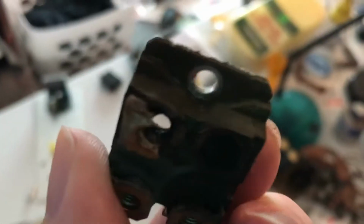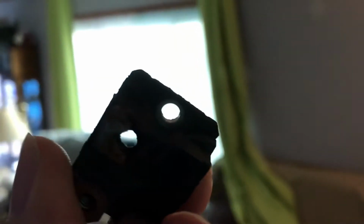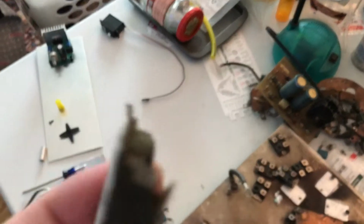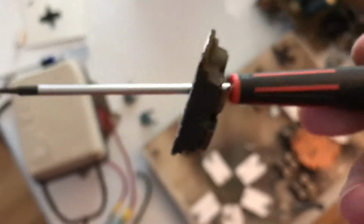You think that's broken? Look at that. You can see right through it. Can you see that? You think that one went bad? It goes all the way through. Let me get my screwdriver here. There's a hole all the way through.